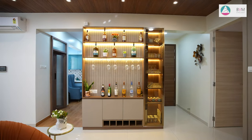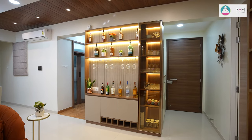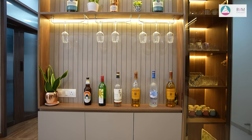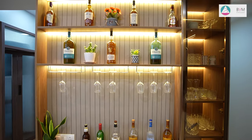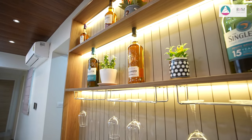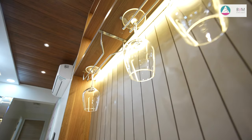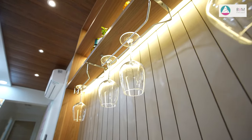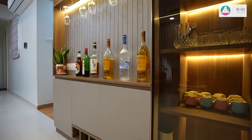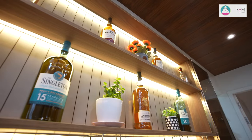The crockery and bar unit, designed to accommodate both functional needs, seamlessly integrates into the living space while adding a touch of sophistication. With its rose gold profile finished shutter and cove lighting, it exudes elegance and style, creating a focal point in the room. The unit offers ample storage for wine bottles, glassware, and crockery, with strategically placed glass shutters for display and hidden storage compartments for added convenience. By concealing the main MCB behind the unit, it not only ensures safety but also maintains a seamless aesthetic throughout the space.